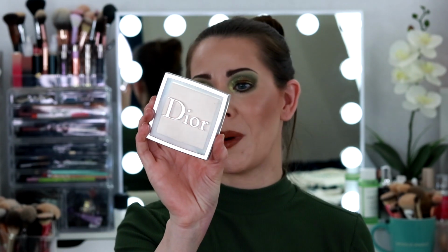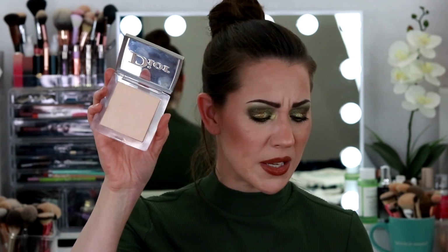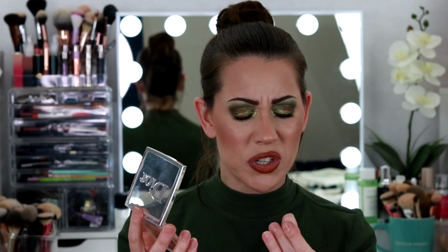2 more. Y'all hear me getting stuffy? This is the Dior Backstage Face and Body Powder No Powder. It's stunning. Such an amazing powder. It's so soft. It's smoothing and blurring and makes your skin look luminous. And this is unlike anything else I've had. I can't quite explain the texture of it. Yes, it feels like a powder, but I don't know how to explain it.